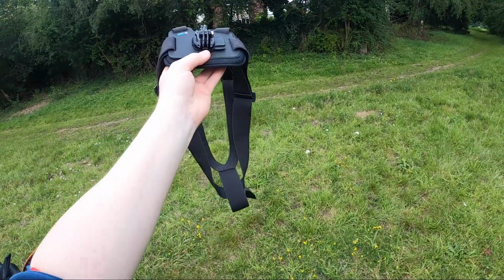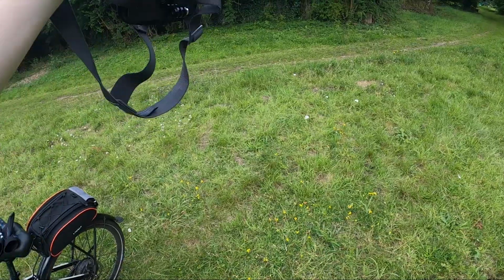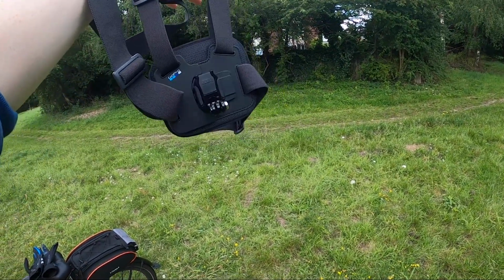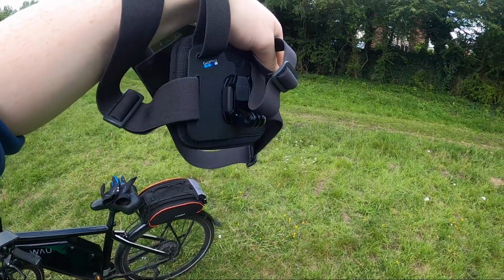It's the GoPro chest mount. It just sits over your shoulders. Oh, it's going to be very hard to even try demonstrate that without putting it on my actual body. But yeah, you get the idea. It's kind of like a bra. It sits right on your chest, and I just attach the GoPro into that little slot there.